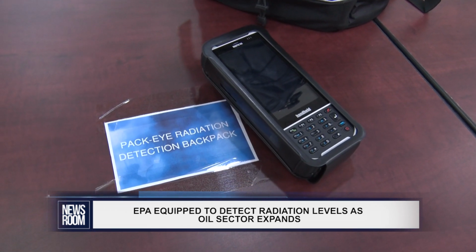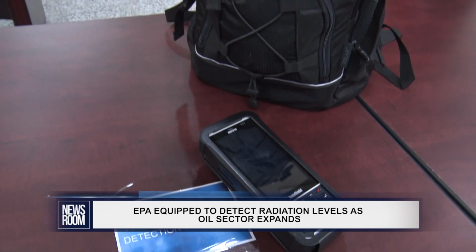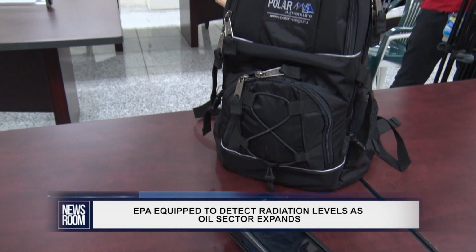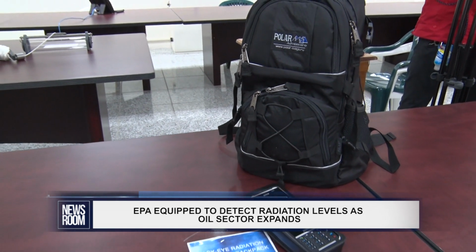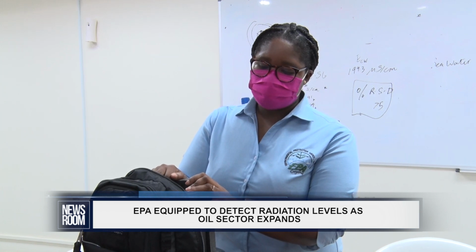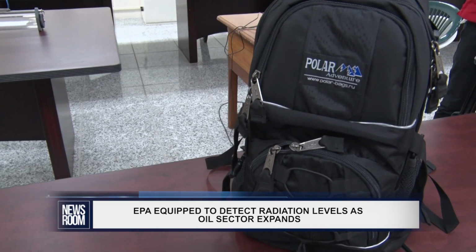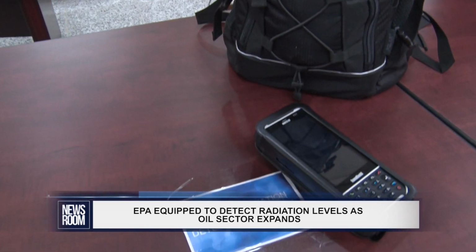Costing some 2 million Guyana dollars, the PAC-I radiation detection backpack locates and detects gamma-emitting radioactive sources in large areas very rapidly. And according to Guyana Fordyce, an environmental officer in the EPA's Technical Services Department, the agency has already conducted checks at 4 sites.